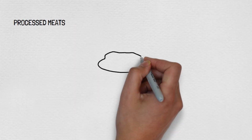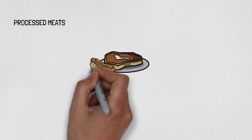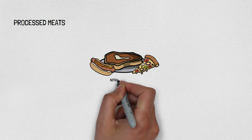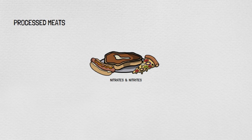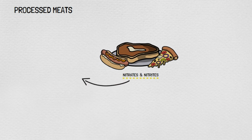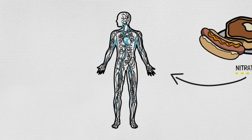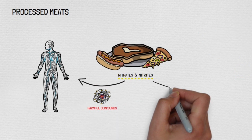Number 3 is processed meats. Processed meats, including salami, hot dogs, and pepperoni, often contain preservatives such as nitrates and nitrites. These additives, along with other chemicals used to extend shelf life, can adversely affect prostate health. Nitrates and nitrites in processed meats can contribute to oxidative stress and inflammation. These chemicals can be converted into harmful compounds in the body, which may increase the risk of prostate issues.